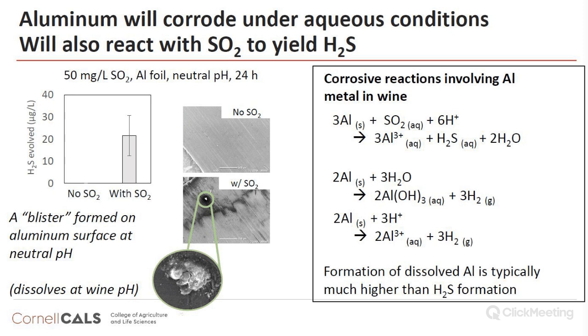The formation of dissolved aluminum is generally a factor of 100 or so greater from what we've seen, or maybe even 1,000-fold greater than what you get for H2S. The two are correlated. One of the reasons that this is important is that most approaches to measuring the suitability of a wine to be stored in a package are focusing only on this aspect of corrosion, the major reaction.